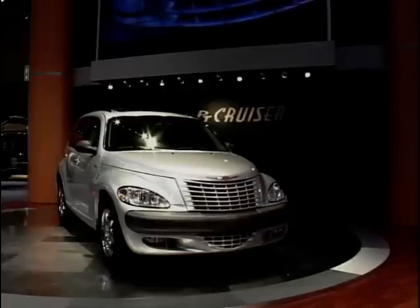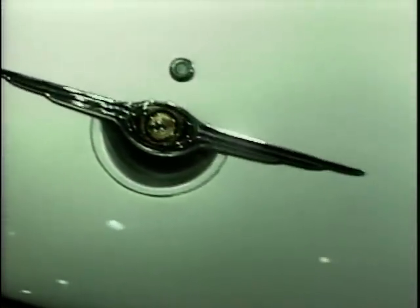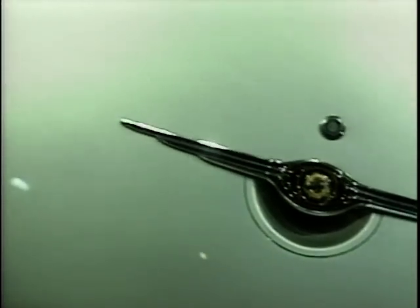How much is it going to be? It's going to be about, we believe, £14,000 and upwards, to probably a maximum of about 16,500, 17,000. So just a little bit above the current prices of the existing Neon range.